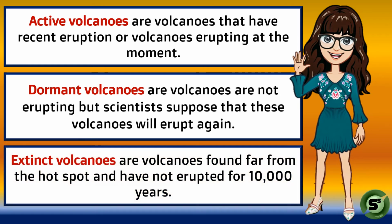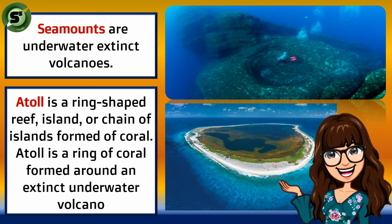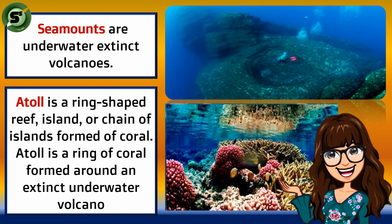Extinct volcanoes are volcanoes found far from the hotspot and have not erupted for 10,000 years. Seamounts are underwater extinct volcanoes. An atoll is a ring-shaped reef, island, or chain of islands formed of coral. An atoll is a ring of coral formed around an extinct underwater volcano.